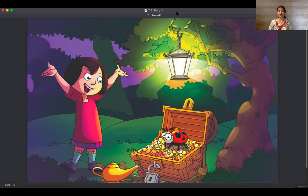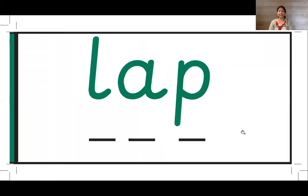Wow, that was so much fun to learn the words with letter L. And now, it's time to learn a few more words with letter L. Like these are green words. Now let's see which is the first word. Come on, children. It's going to be fun splitting the sounds and making the words out of that. And you know now how do we split. So can you see how many sounds are there? Yes, there are three sounds. And let's do it in my turn, your turn way.